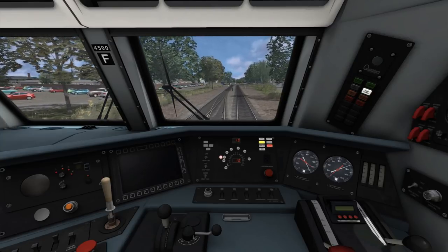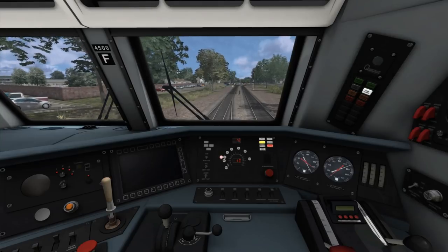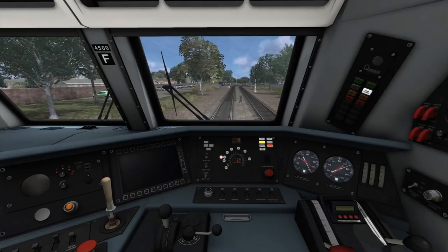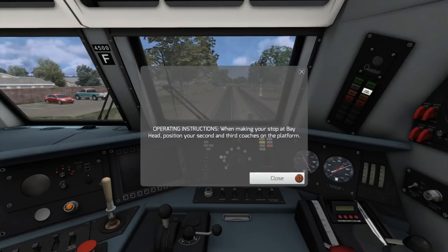After I've stopped at Bayhead, I actually need to pull ahead for around a third of a mile into the yard here, with a maximum speed limit in the yard of 5 miles per hour. That's going to be a very slow approach to the yard.